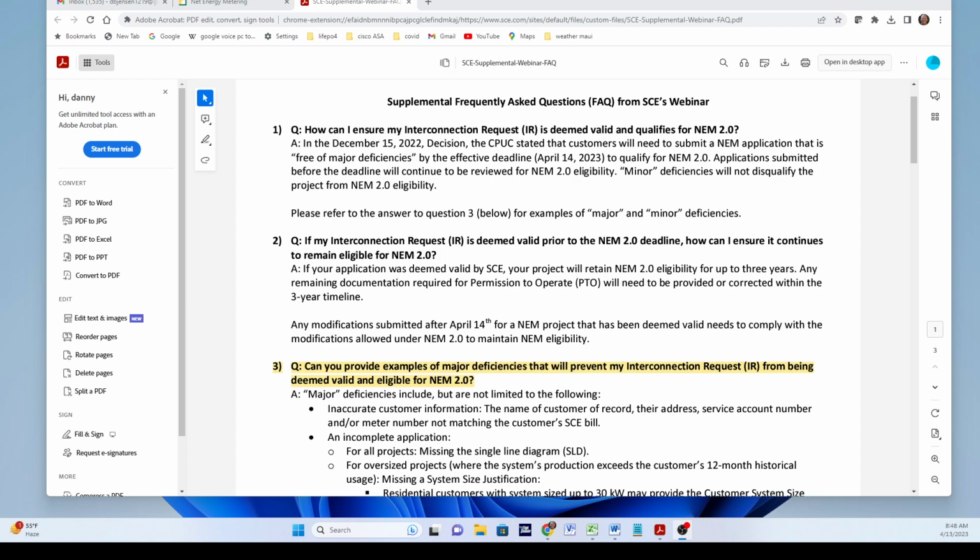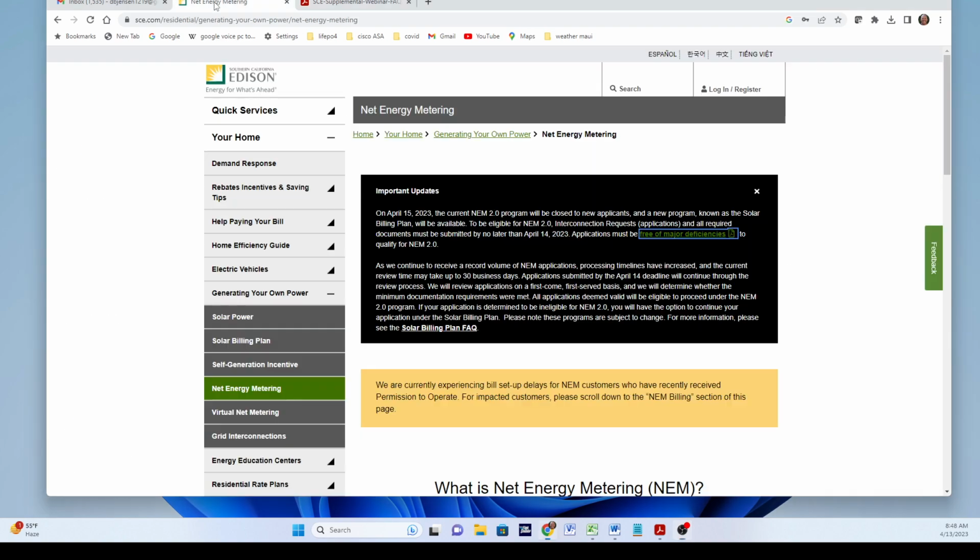Well, I'm just going over everything for my NEM 2.0 submissions. I've been helping people out, some of my family members, and I just kind of give you stream of consciousness on what I'm thinking about now. Of course, tomorrow, the 14th, it looks like is the last day. So by the 14th deadline.